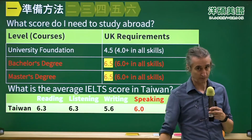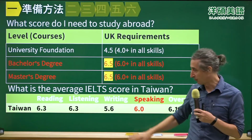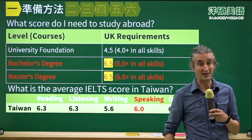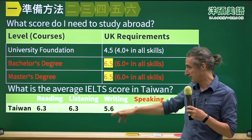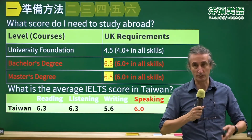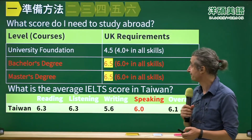in writing. Most students, it's very rare in Taiwan for a student to get more than 6.5 in writing, and most students looking for 6.5 are probably going to end up with 6 in this category. So it's really important that you do well in both listening and speaking.